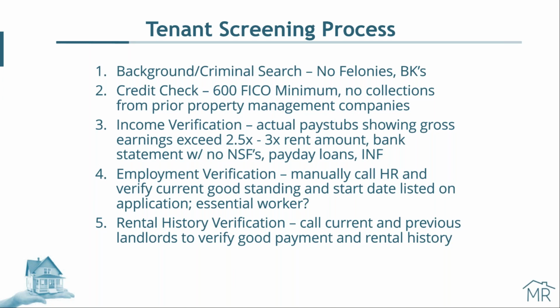So again, we ensure that our realtor is completing a thorough pre-screen of prospects and providing them with our criteria. So once they pass through the pre-screening and once they read through our criteria and they apply, this is the next step of it. So on our end, when a tenant applies, we're going to conduct a background and a criminal search. We want to make sure there's no violent felonies, no recent bankruptcies.